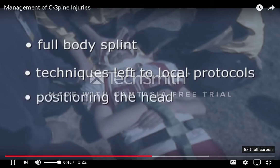Positioning the head into a spine neutral position should be assessed on an individual basis. The equipment used in splinting athletes with head and neck injuries will depend on the appliances available, as well as the training and knowledge of EMS personnel. Typical equipment used includes the vacuum mattress and the rigid spine board.